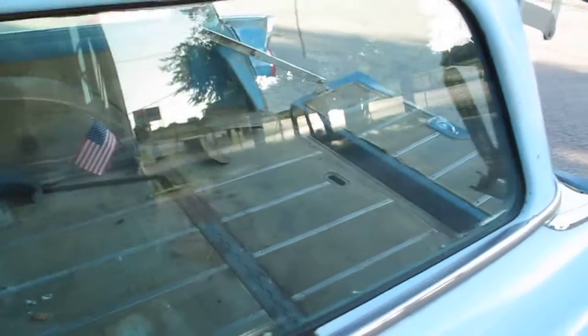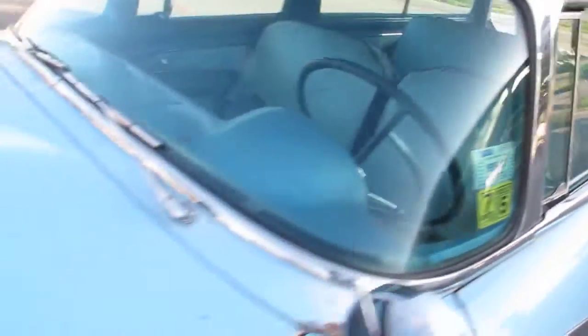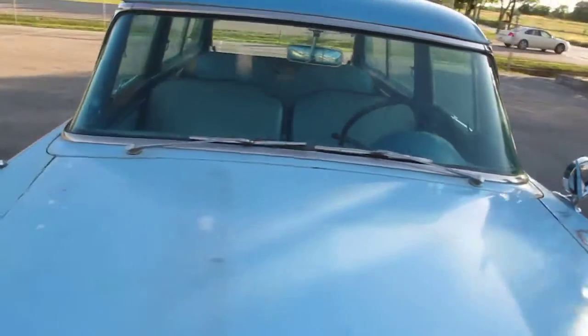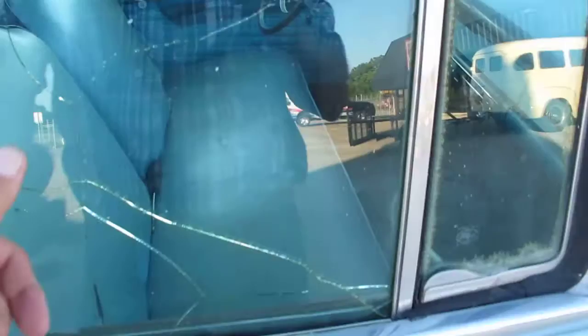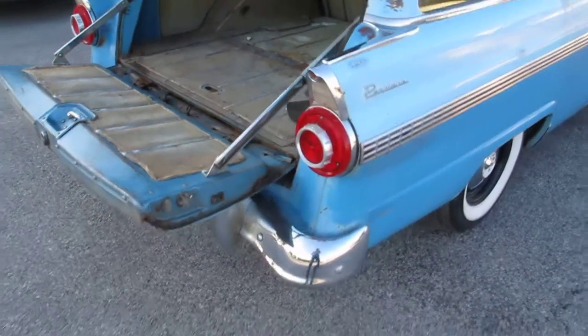Let's go over the glass first. The glass on the back is good. The sliding glass is functional, but it's cracked. The driver's door glass is good. There is one crack in the vent window. The windshield looks good all the way around. The passenger door glass is functional, but again, it's cracked. This sliding window here is good, and the back window is good on the quarter, as well as the rear window. This car is basically in original condition.